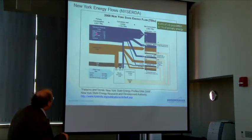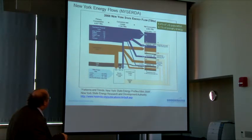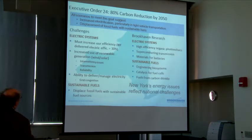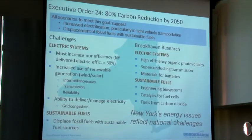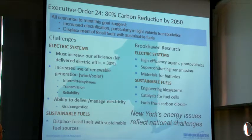Of course, you have the same sort of issues as on the national flow chart. A lot of petroleum goes for transportation, and in terms of carbon dioxide reduction, you'd like to do something about that. And in fact, even though we're the greenest state of the Union, we have some substantial challenges in front of us. The governor signed an executive order that mandates an 80% carbon reduction by 2050. This is really hard, especially given that New York is already so green. There's very little low-hanging fruit.